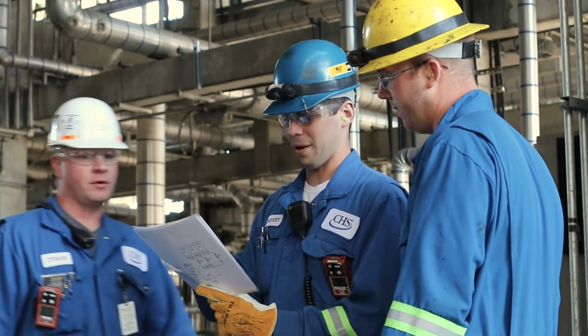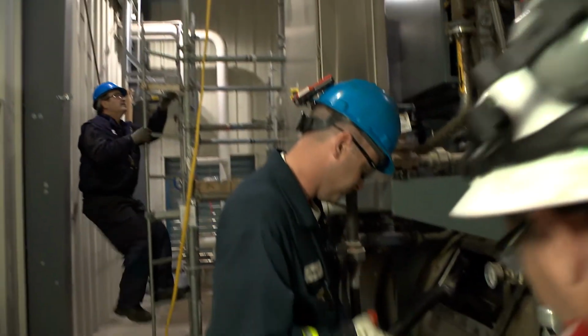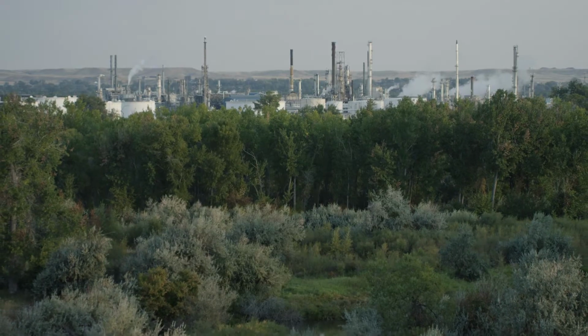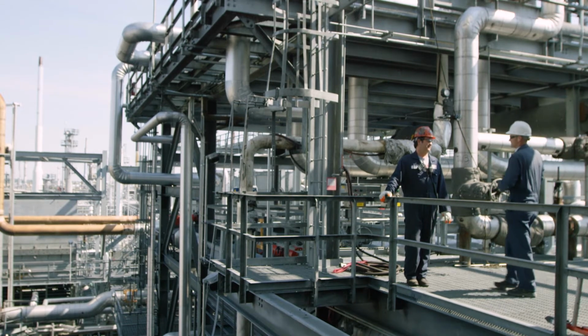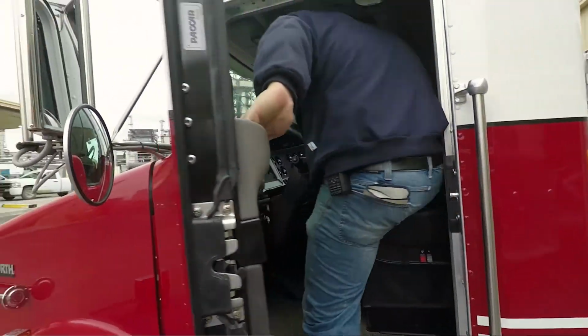Throughout the entire refining and distribution process, CHS stays focused on the safety of our employees and our communities while minimizing our impact on the environment. The 3 priorities that we have here at the refinery are safety is number 1, number 2 is environmental, and then number 3 is operations. If we have to curb operations to ensure that number 1 and number 2 priorities are still in order, we will do so. If you have a great safety culture and people believe that you are being safe and operating safe, that perception goes out into the community.